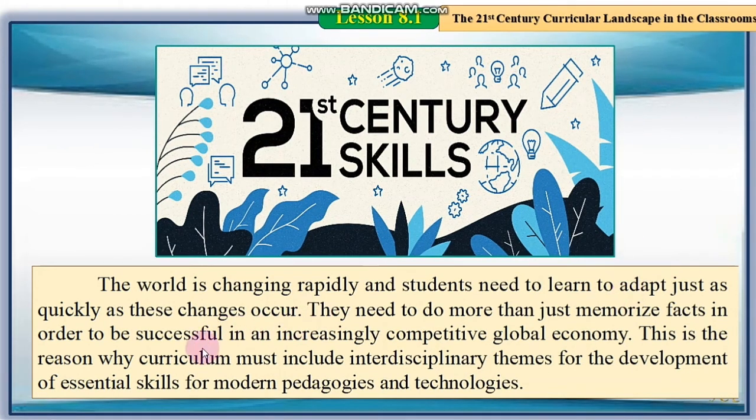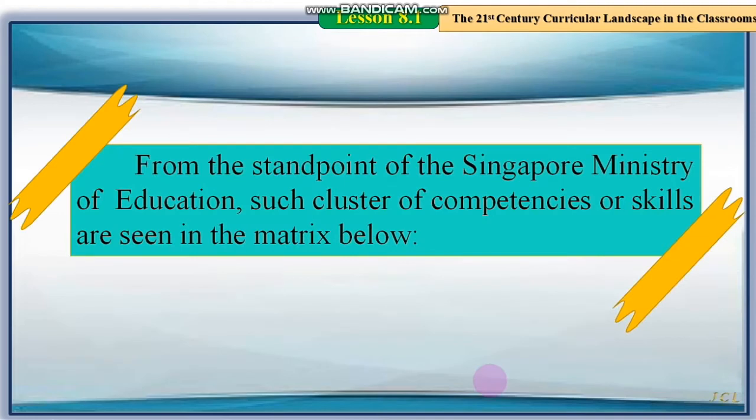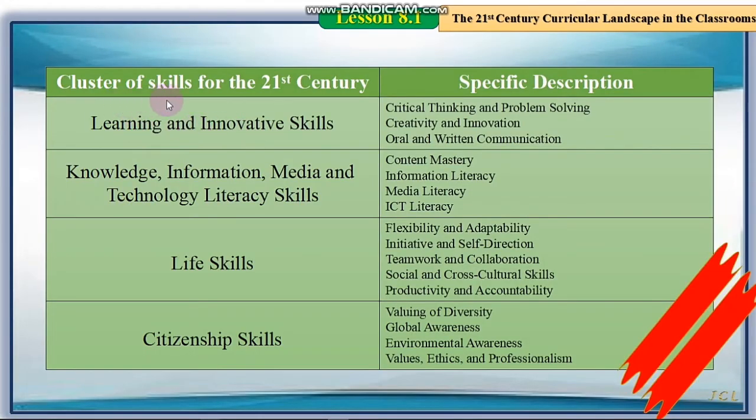This is the reason why curriculum must include interdisciplinary themes for the development of essential skills for modern pedagogies and technologies. Now, from the standpoint of the Singapore Ministry of Education, such cluster of competencies or skills are seen in the matrix below. So we have here the four clusters of skills for the 21st century. We have learning and innovative skills wherein its specific descriptions are critical thinking and problem solving, creativity and innovation, oral and written communication. Then we have knowledge, information, media, and technology literacy skills.